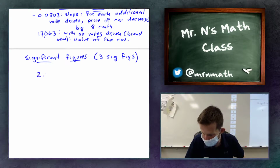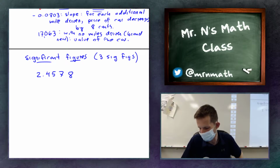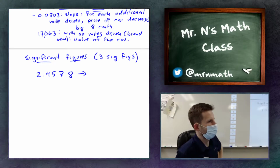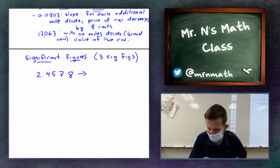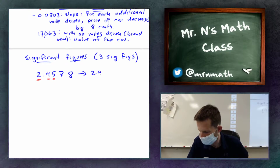So 2.4578. If I want to round that to 3 significant figures, what is that going to be? 2.46. So I look, here's one significant figure, second one, third one. So 2.46.